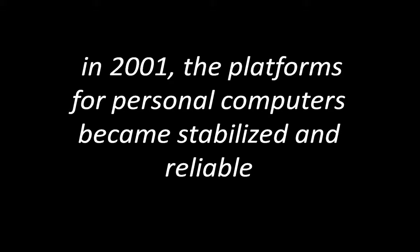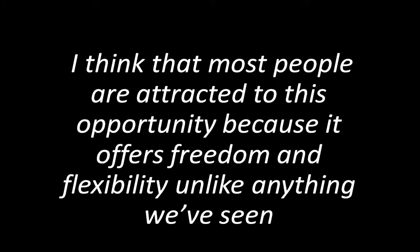In 2001, the platforms for personal computers became stabilized and reliable. This opened the door to anyone with a personal computer. I think that most people are attracted to this new opportunity because it offers freedom and flexibility unlike anything we've seen. And it has truly unique features.